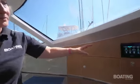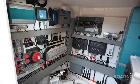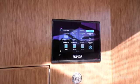Bob was keen to make the most of the latest technology in this boat, so he's installed a C-zone system instead of a traditional switchboard. The boat's electronics can all be controlled from here.